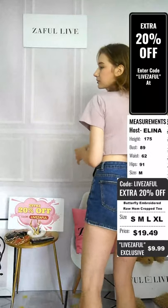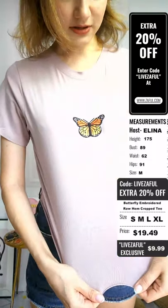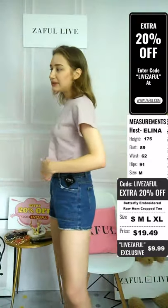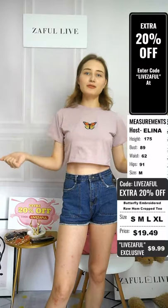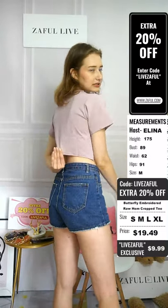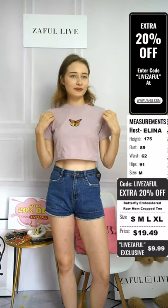I think it's a normal price for a crop tee of this quality. I think it's fine, and it really looks so nice. You can see it's so stretchy and elastic. Sometimes we have a problem where after washing it gets bigger, but no. This one will be the same quality even after washing, so really nice. I like the colors, really pretty.